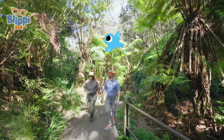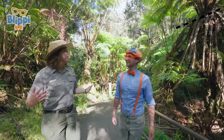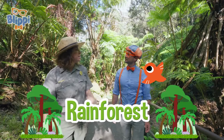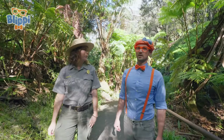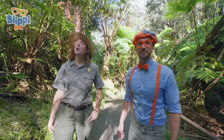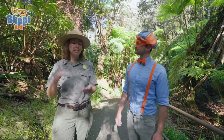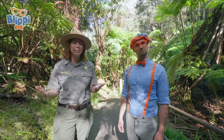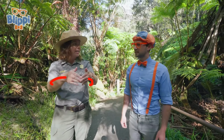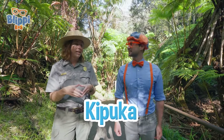Ranger Aaron, this place is beautiful. I know, I love this hike over here. I would call this a rainforest. We do have areas of rainforest here at Kīlauea Volcano. Really? How did the eruption not get rid of all these plants? Well, the thing is, during many volcanic eruptions here, the lava doesn't cover the whole forest. Sometimes it'll flow around areas and leave a little pocket of forest. We call these kipukas. Kipuka.